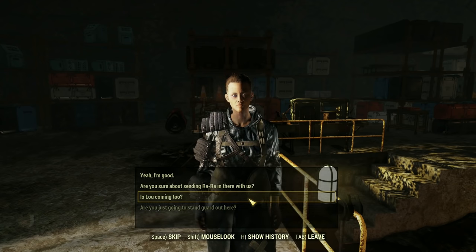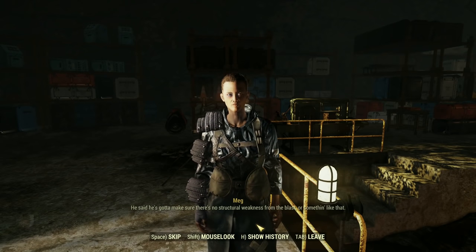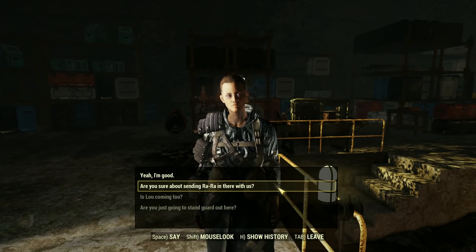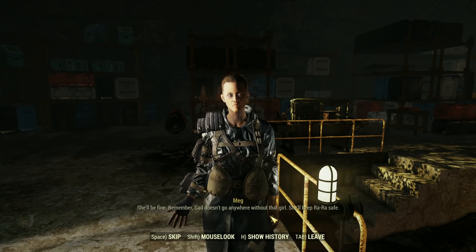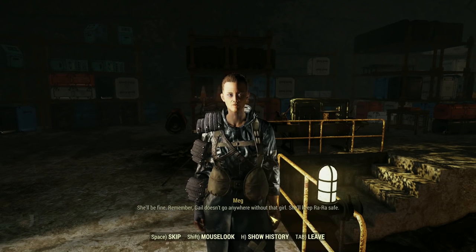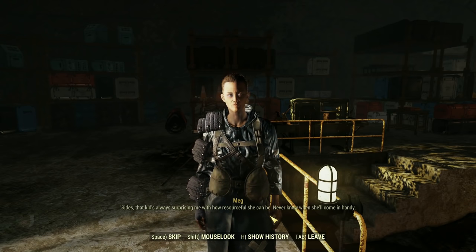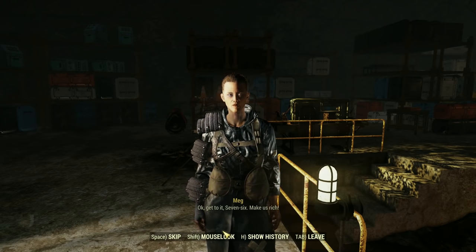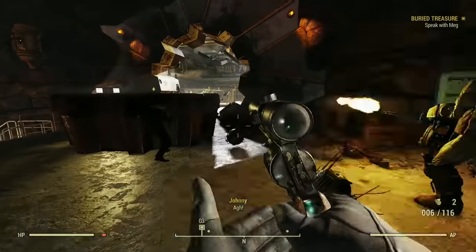Is Lou coming too? He said he's gotta make sure there's no structural weakness from the blast or something like that. He's gonna stay behind and rig up support if we need it, so no one gets trapped inside. Are you sure about letting Rara in there with us? She'll be fine. Remember, Gail doesn't go anywhere without that girl. She'll keep Rara safe. Besides, that kid's always surprising me with how resourceful she can be. Never know when she'll come in handy. Yeah, I'm good. Okay, get to it, 7-6. Make us rich. Our crew's been fighting vault security without us. Now we can join the fight.